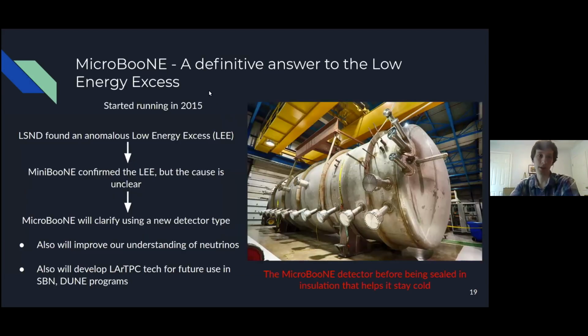So what this means is that MicroBooNE is able to try to resolve this anomaly that we've been looking at since the 90s. So originally LSND found an anomalous low energy excess, and then MiniBooNE also agreed and confirmed the low energy excess, but couldn't really say exactly what the cause was. And now MicroBooNE is going to try to clarify exactly what is going on.